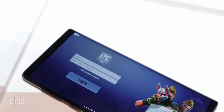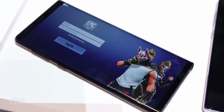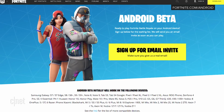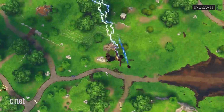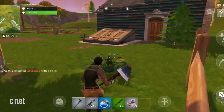As for the rest of you Android users, you're going to have to wait until beta access is released over the next few days. You can sign up for the beta right now at fortnite.com/Android. But if you can't wait, Fortnite is available on PC, Switch, PS4, Xbox, and yes, iOS.